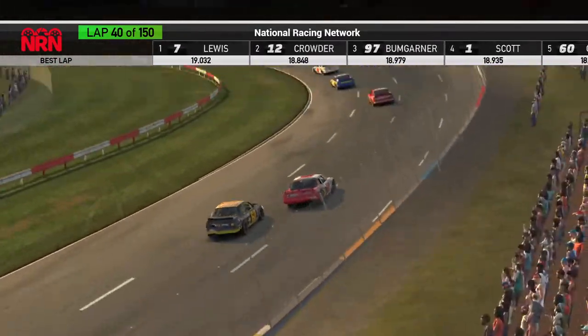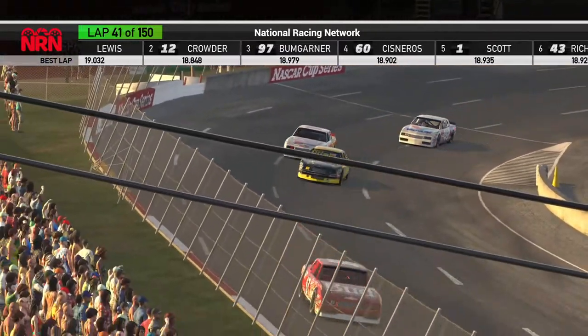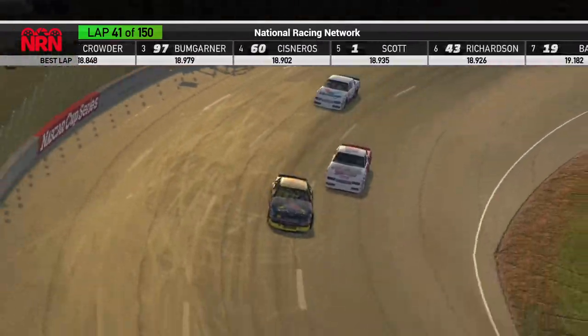Big drive off the corner. He's going to look inside of Scott going into three. Discretion, the better part of valor for the driver of the 37. He lets Cisneros through, lives to fight another lap.